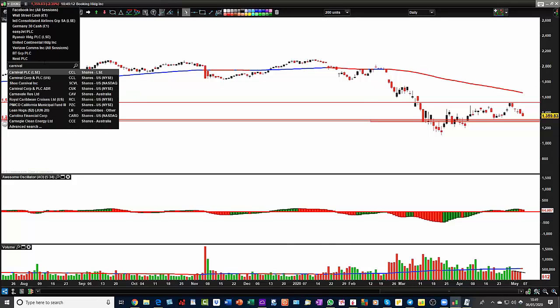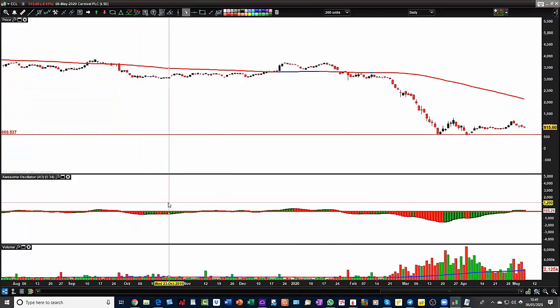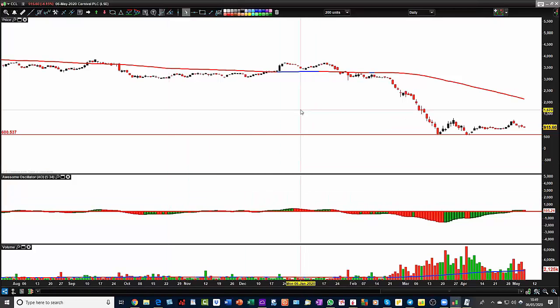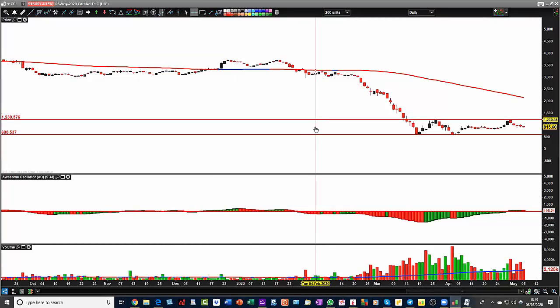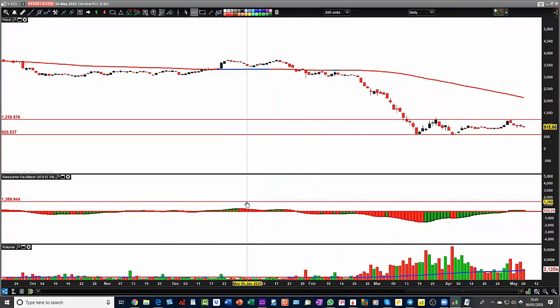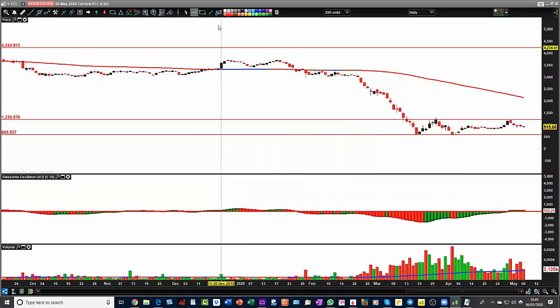We've been talking about this one recently anyway, so let's just drag it up. Carnival, it's just hovering. And again, it didn't do anything today. It's just hanging around. It needs to go back upwards to 10 or something, doesn't it? Definitely. Again, we've got a gap down here.